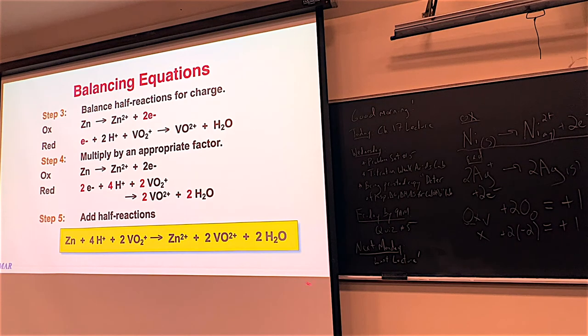At the end, you can always go through and make sure that it's balanced for mass and charge. So 1 zinc, 1 zinc, 4 hydrogens, 4 hydrogens, 2 plus 2, 4 oxygens. 2 times 2, 4 oxygens. The atoms are the same. Charge, positive 4 and positive 2, positive 6. And on the product side, positive 2, 2 times 2, positive 4, so positive 6 overall. Everything's balanced. Pop that off.